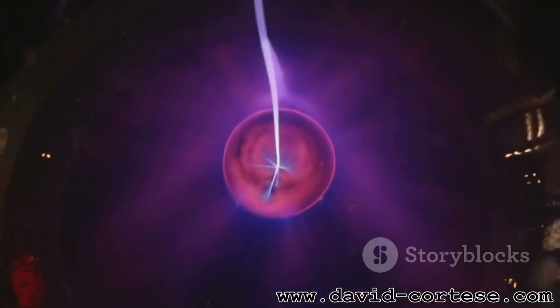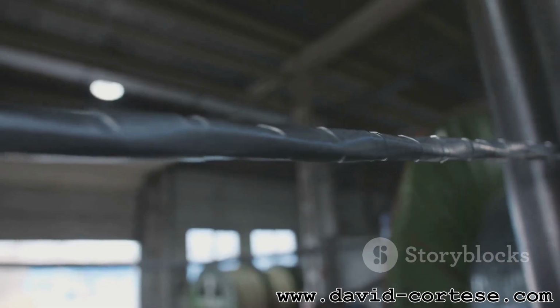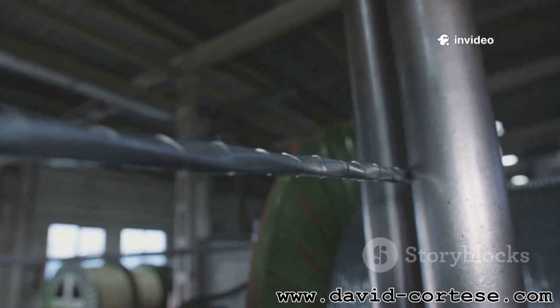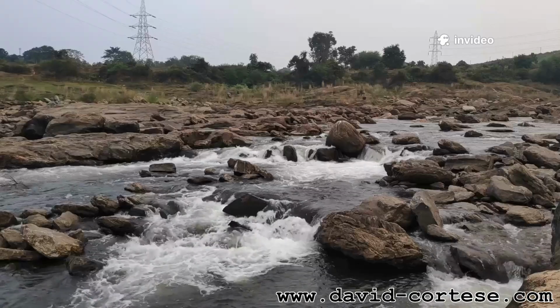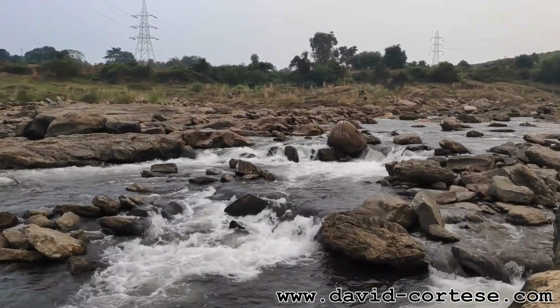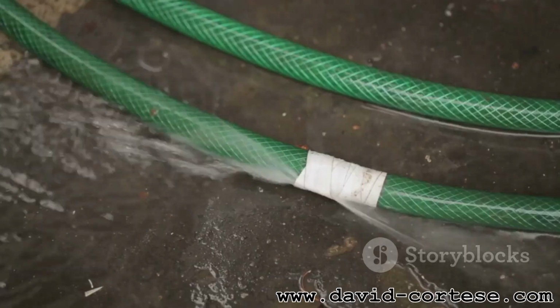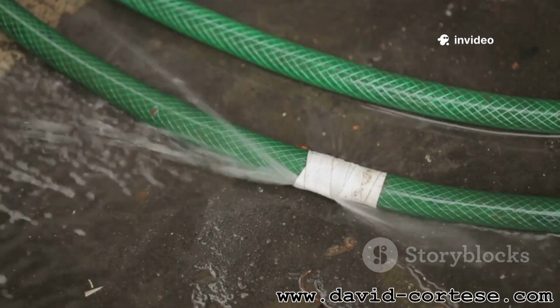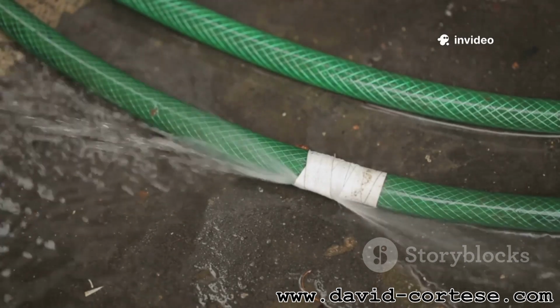When these tiny particles are energized, they begin to flow in a coordinated manner, creating electricity, a flow of energy, a dynamic movement of charged particles that we can harness and use. Like a river of invisible particles, constantly moving and carrying energy from one place to another. Think of it like water flowing through a hose. The water represents the electrons, and the hose is like a wire.